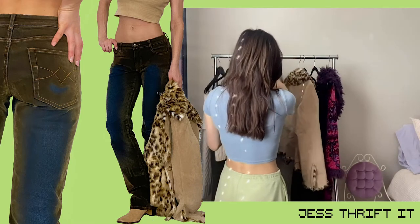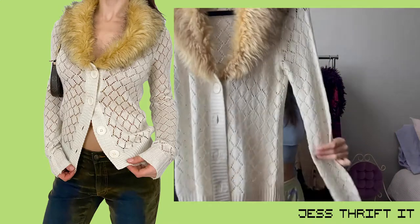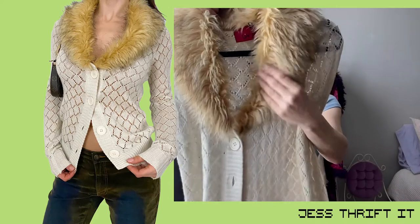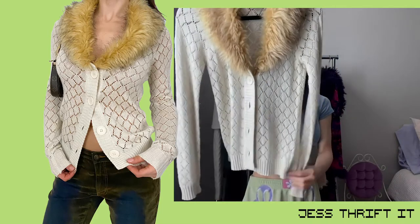And with the pants, I also paired this open knit lightweight cardigan with a faux fur collar. And again, this fur is super soft, button front closure.